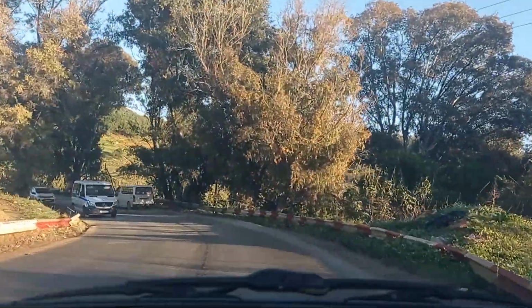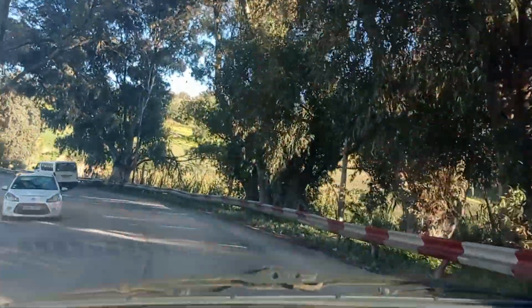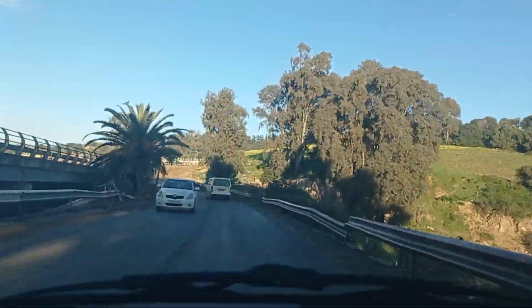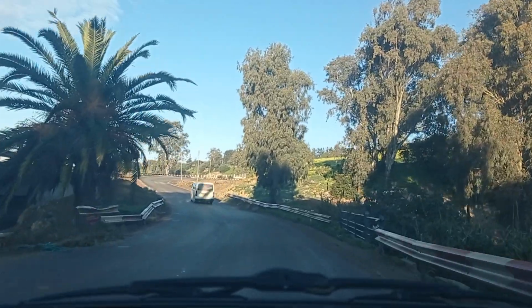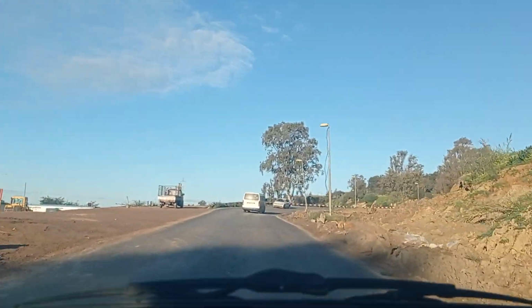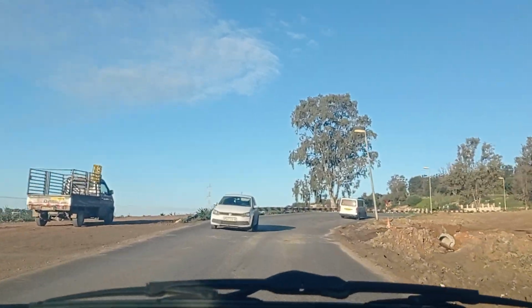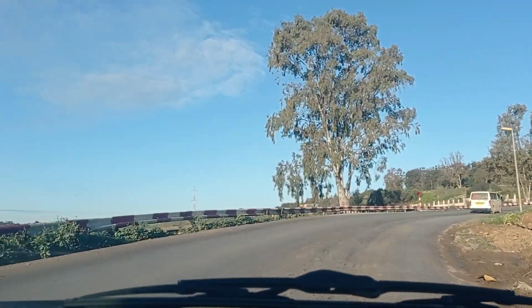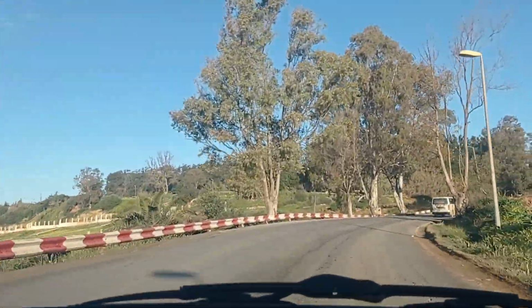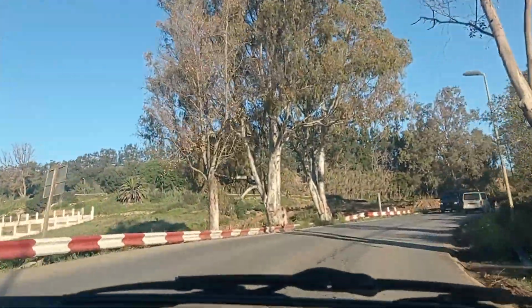Which projects are they doing? Buildings? They are widening the road, making it wider. Now they are going to make it an expressway, just like a motorway. This will become a carriageway leading to Ain Benian, and on the opposite side, on the left, they are going to have another carriageway leading cars to Cheraga. This is the road that links Ain Benian to Cheraga, and there is a cemetery here on the left.